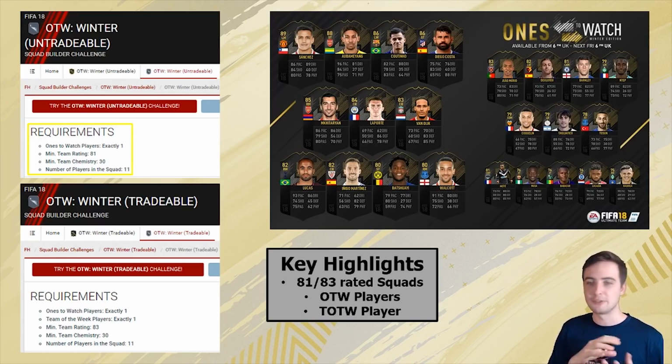So obviously the requirements for these teams were a little bit less expensive just because the team was less competitive. The last one had the likes of Neymar, Salah, and Mbappe. This one only really had highlights in the form of Sanchez, Aubameyang, and maybe Van Dijk, although people didn't know, and Van Dijk wasn't as good last year. And you can see, accordingly, the requirements have been adjusted to be a little bit cheaper. So you saw that for the winter. For the untradeable, it was only an 81 overall squad, and a tradable was only an 83 overall squad, once again with the One to Watch and the Team of the Week requirements.